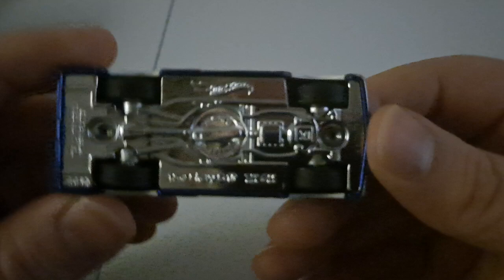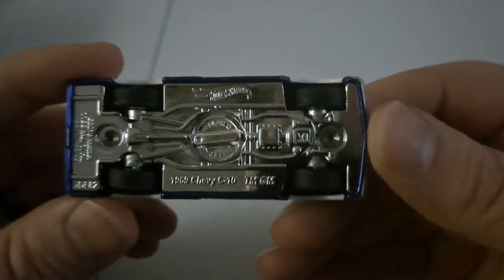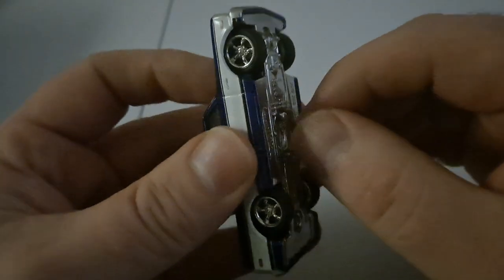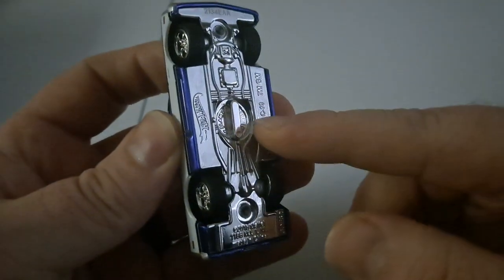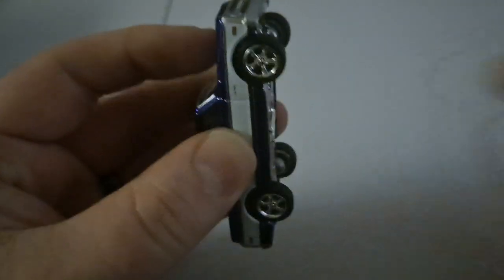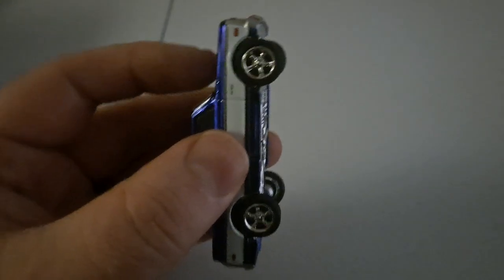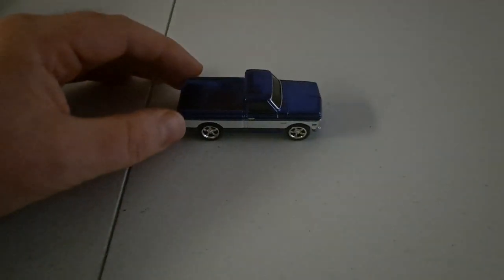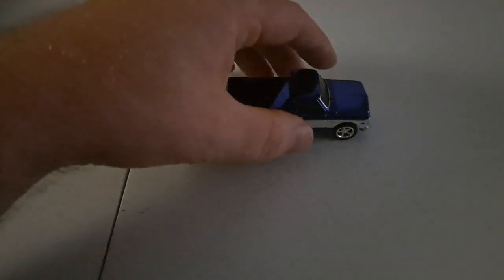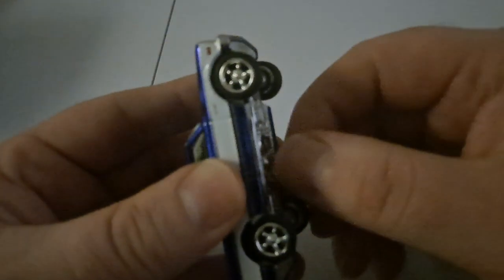And also, as you can see, this truck has a special feature to it. This is the low rider stance for the truck. And with a slight little twist, the wheels raise up. The suspension pops out.